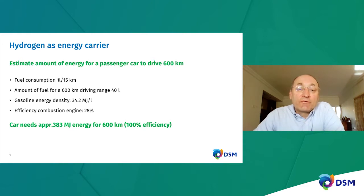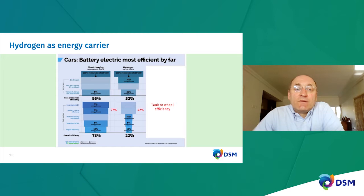This is for 100% efficiency, right? Now, when you look at the efficiency of, for instance, a battery electric car, that you see on the left part of this graph, then for a lithium-ion battery car, the energy efficiency is pretty high. When you look at the tank-to-wheel efficiency, it is about 77%, which is really high.